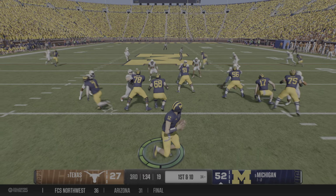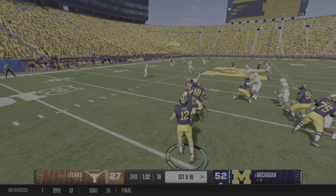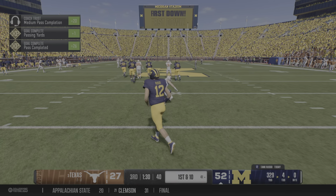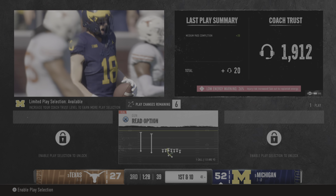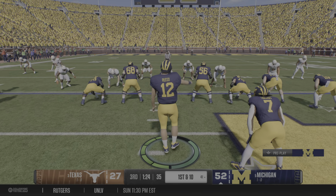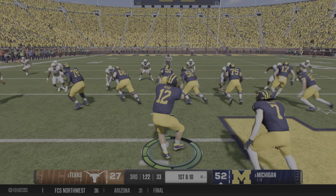On first down, it's play action. Throws to the tight end, and he finds a wide open receiver. They forgot about him downfield. An explosive play across midfield all the way to the 41. Fresh set of downs. It's first and 10.